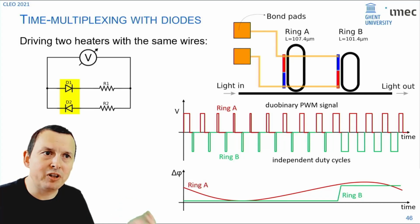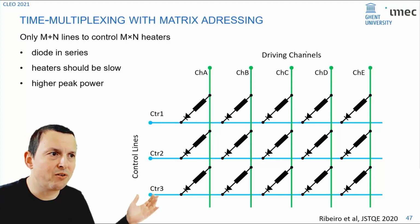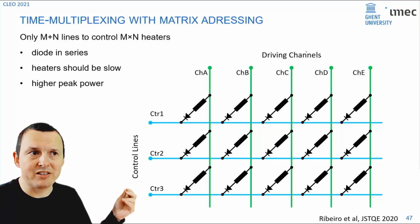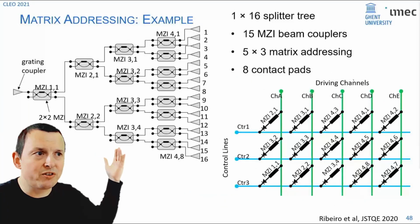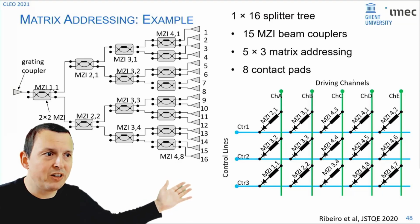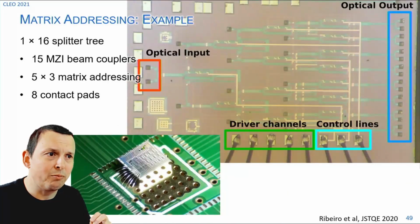And this scheme of multiplexing can be extended even further to matrix addressing, where you can drive n times n heaters using m plus n wires essentially. So for instance, this 1/16 splitter tree can now be controlled with only 8 contact paths. And that's actually quite convenient, because you can now, with a bit of electronic multiplexing, drive many more elements with just the same number of wires.